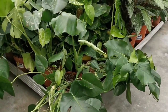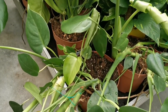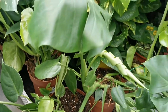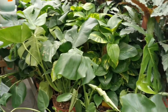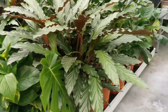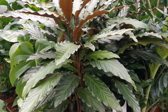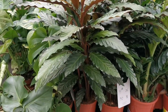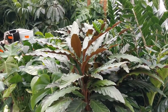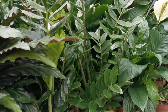And here they have some monsteras. The price is $15.95. And they are pretty good sized ones. They also have some beautiful calatheas and a ZZ plant. Oh my goodness, look at this one. $24.95. What a showstopper. If you put this in your home with a beautiful pot, it's just amazing.